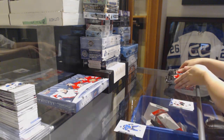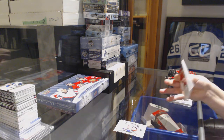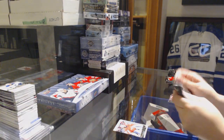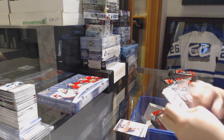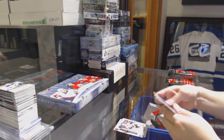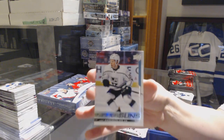Marquee rookie of Robert Thomas for the Blues. Portrait of Henrik Borgstrom for the Florida Panthers. Young Guns for the Washington Capitals, Ilya Samsonov. Canvas of Sami Vatanen for the New Jersey Devils. Marquee rookie for the Senators, Brady Tkachuk. Marquee rookie silver, Jaret Anderson-Dolan for the LA Kings. Young Guns for the LA Kings, Jaret Anderson-Dolan.